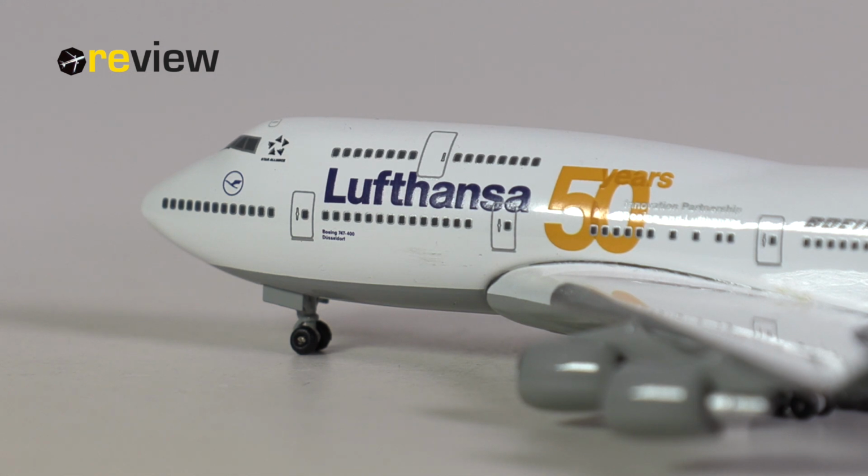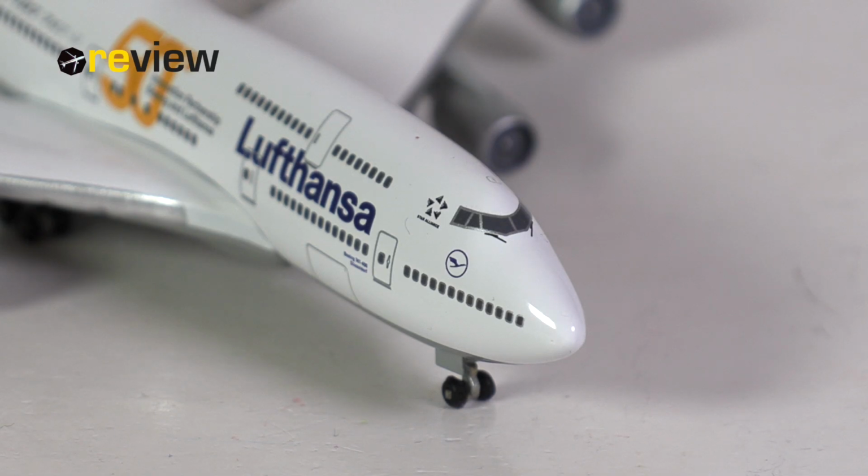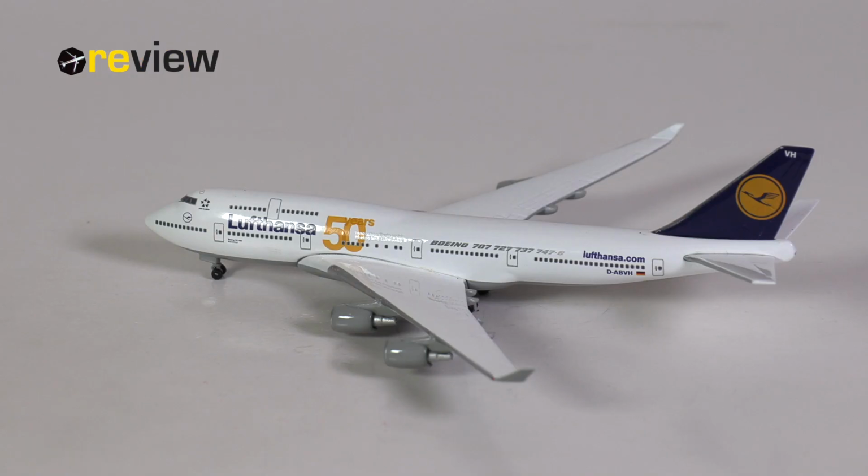Of course, over the years, Herpa has made an enormous amount of 747 Lufthansa models, so you might think there isn't anything special about it, but I would argue that at least this little sticker makes it a little bit more special compared to all the other 747s you can find out there. And if you, like me, like an aircraft with a little bit of history, which I would argue the sticker adds to this model, then I would say yes, even today the aircraft is worth having in one's collection.